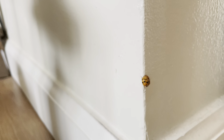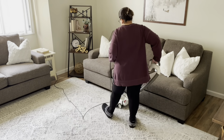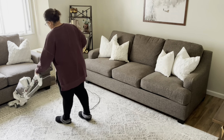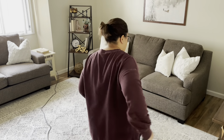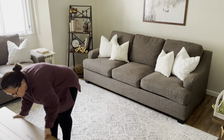And then look, guys, look who made an appearance. I found this cutie ladybug hanging out in the corner of my wall. On this day that I was cleaning, it was beautiful outside, so I had my balcony door and the windows open. So a little ladybug came to visit. I heard they're good luck, so I didn't mind.